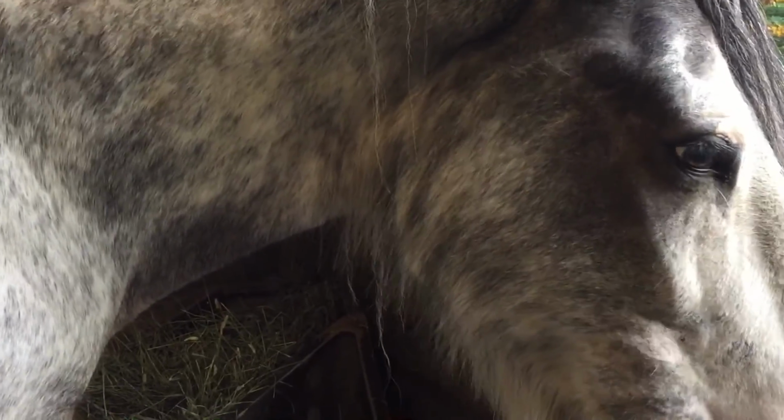And now I get his hay right here. So I threw a bunch of hay in there for Winston, and that's his breakfast. Hi, buddy. He loves to eat. Look, he's getting really hairy, getting ready for the winter.